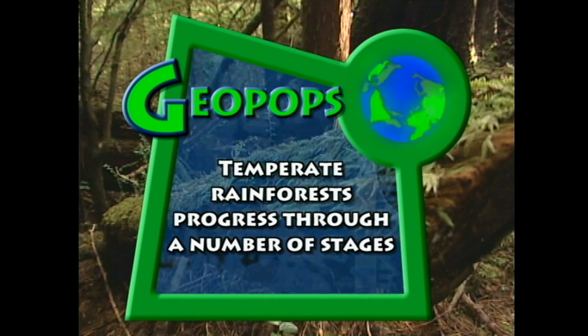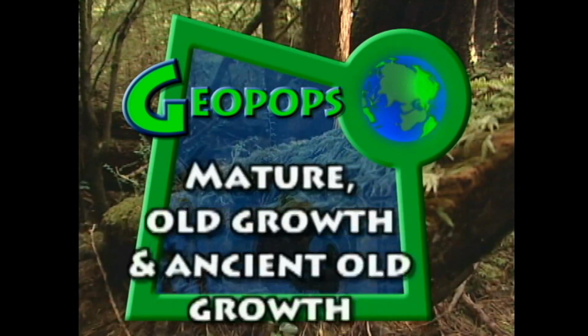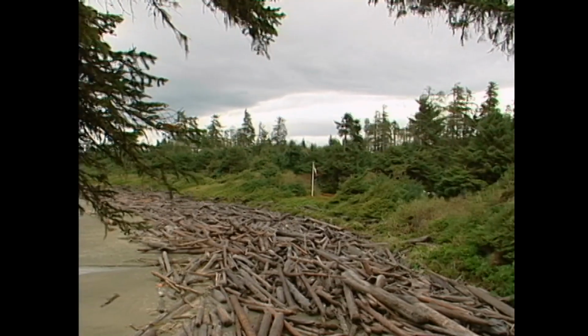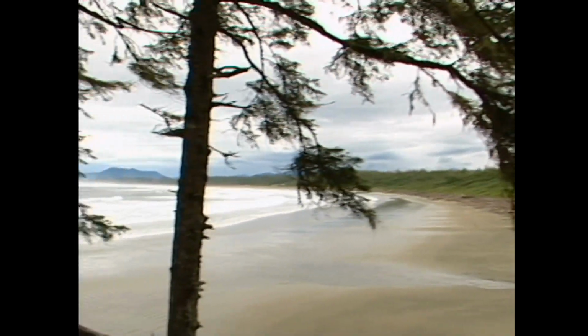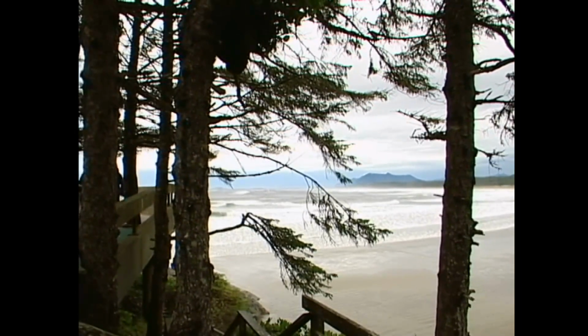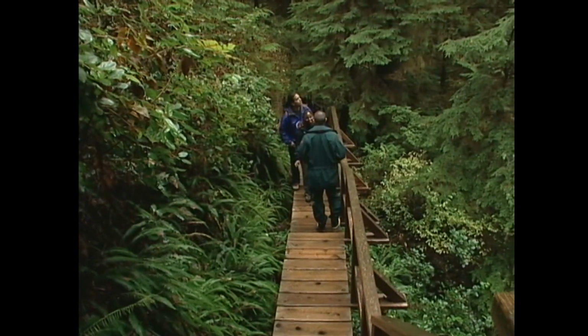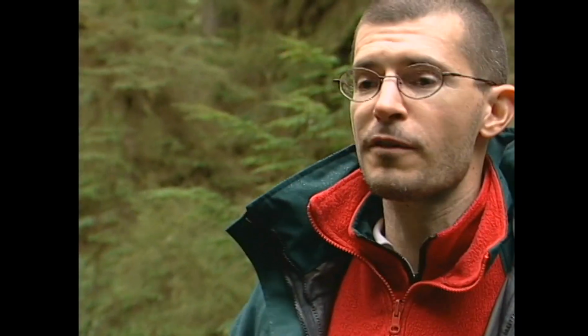Temperate rainforests progress through a number of stages: mature, old growth, and ancient old growth. How is the Pacific Rim National Park significant? It protects the forest that grows along the Vancouver Island coast. It also protects that bit of coast and a little bit of the marine environment just off the coast. How is a rainforest being protected by the park? Well, this trail that we're standing on is one way that we protect the forest. So we walk on the boardwalk and we don't walk through the forest and hurt it.